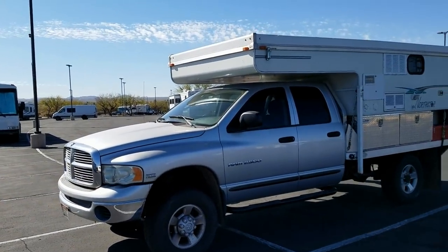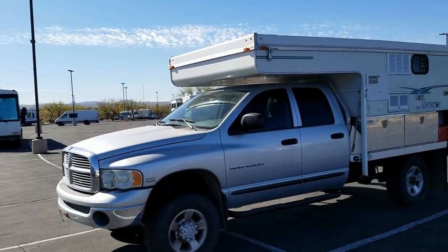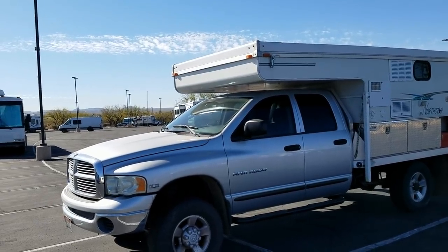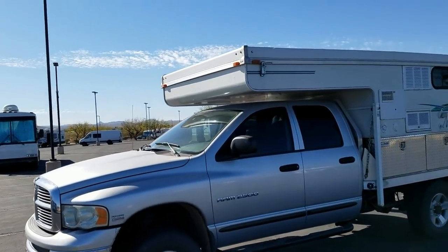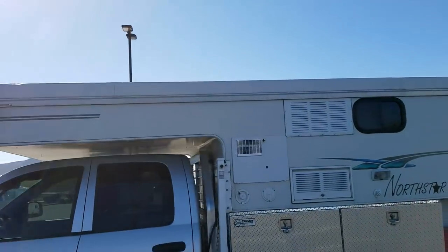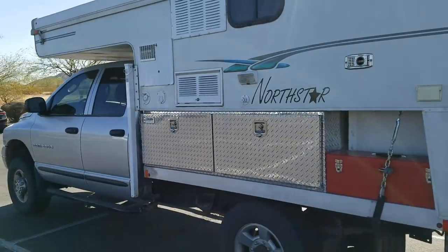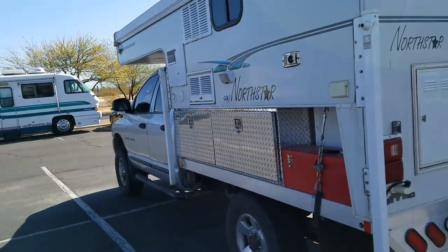Yep, today I'm going to show you Mr. Charles's truck camper here. His truck is a Dodge Ram 2500 series. It's a 2003 model. It's got the Hemi V8. It is 4x4. He has the 5-speed transmission. He has a North Star pop-up camper on a flatbed that he had installed here on his truck. Got the understorage boxes. It's on both sides, Mr. Charles.